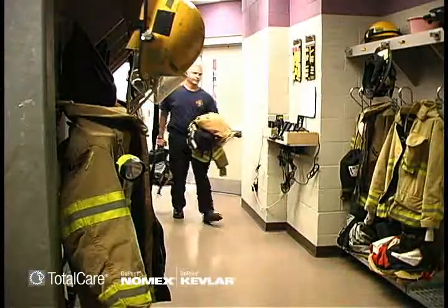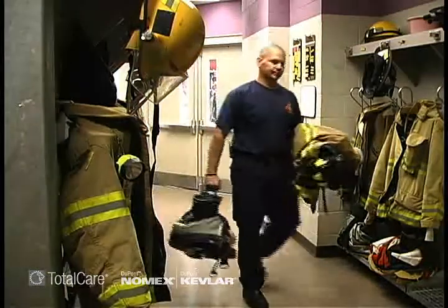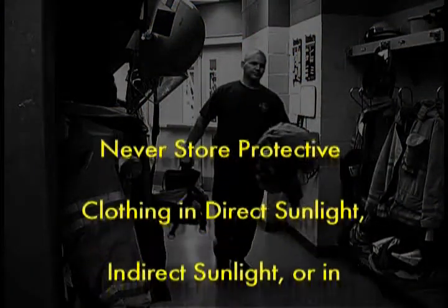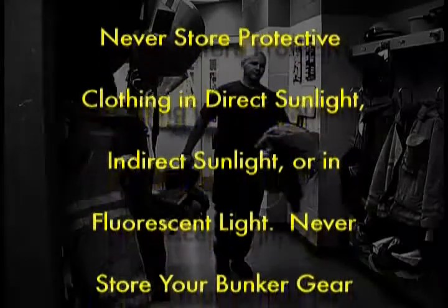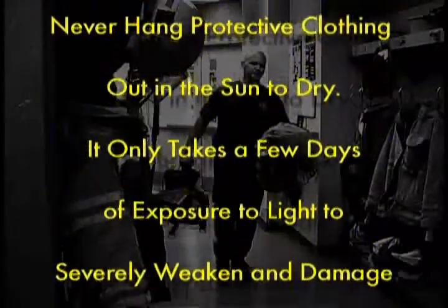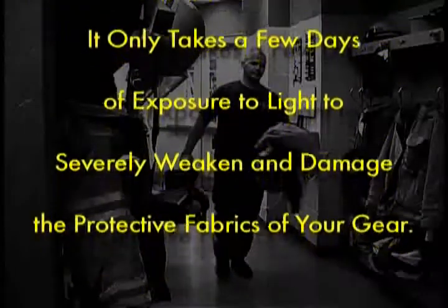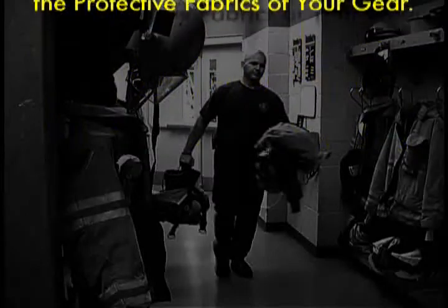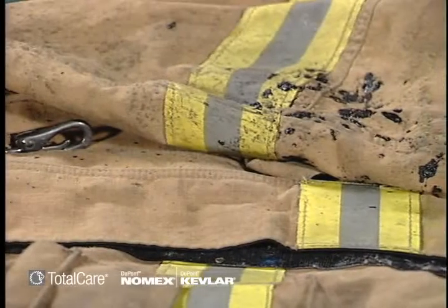The best way to deal with exposure to light is through prevention. Store your PPE in a dark, dry, well-ventilated room. Never store protective clothing in direct sunlight, indirect sunlight, or in fluorescent light. Never store your bunker gear in a lighted bay area, the back of a car, or near a window. Never hang protective clothing out in the sun to dry. It only takes a few days of exposure to light to severely weaken and damage the protective fabrics of your gear.